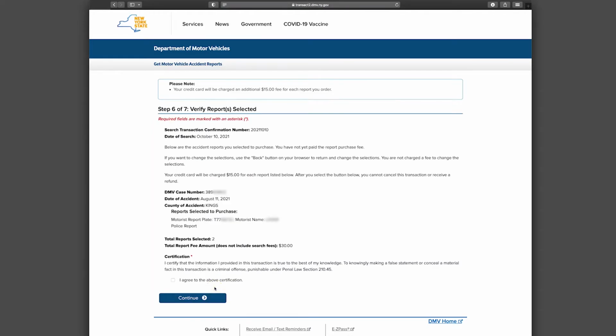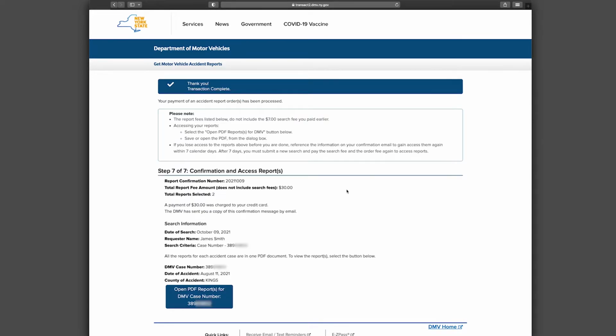Step 6 asks us to confirm the information and acknowledge the $15 per report charge, which in this example totals $30. Assuming everything is correct, check the box, I agree to the above certification, and click Continue. After you pay, you have now successfully completed all the steps.